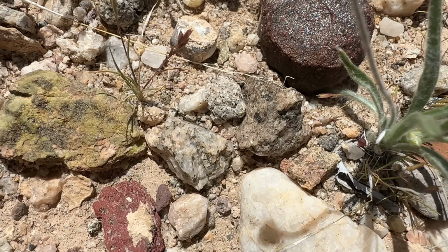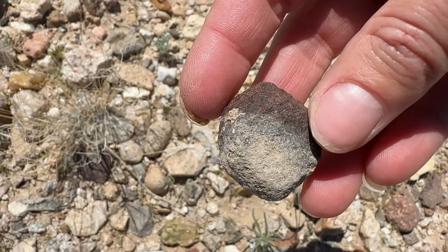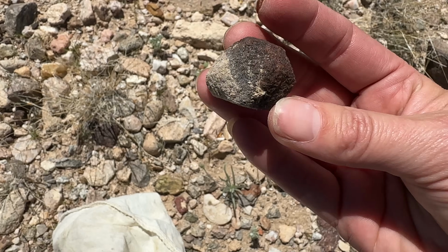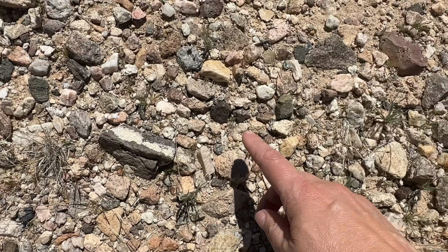I crossed over the road, just not very far, away from my Jeep. But looking at the ground, they're not as plentiful. This is a really nice looking one. Still got some bases on it, see? That's amazing. Here's another good one.